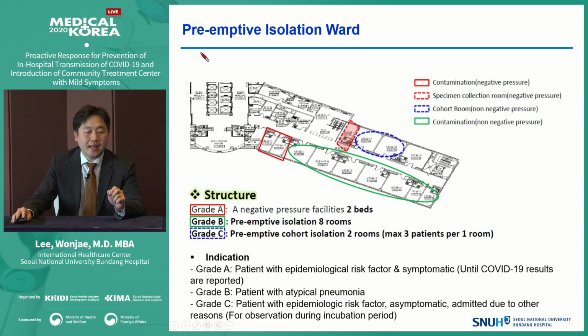And the last is the preemptive isolation ward. This is sort of unique. This has 3 grades. If patients have very high epidemiological risk and symptoms, they're put right here in rooms with negative pressure until the COVID-19 test results are reported.